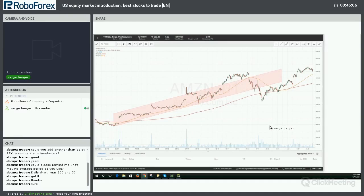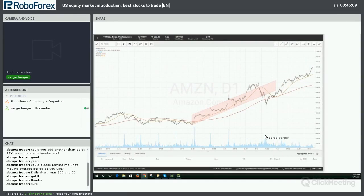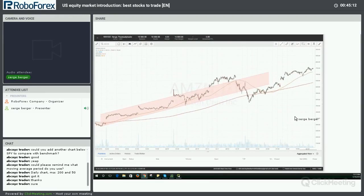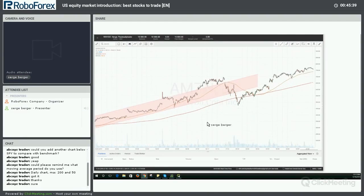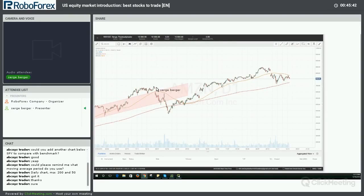What's important to me for stocks that are good to trade is that from time to time they correct about 20 to 40%. That sounds like a lot, but every once in a while, in my opinion, a good stock has to do that. So for example, Amazon.com corrected about, I believe this was the, let me quickly move this over. This was the correction in January, right? Yeah, that was the January correction, and that correction was about 30%.